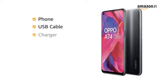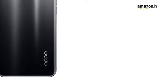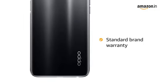The box includes the phone, USB cable, charger, SIM ejector tool, protective case, quick start and safety guide. This product comes with warranty.